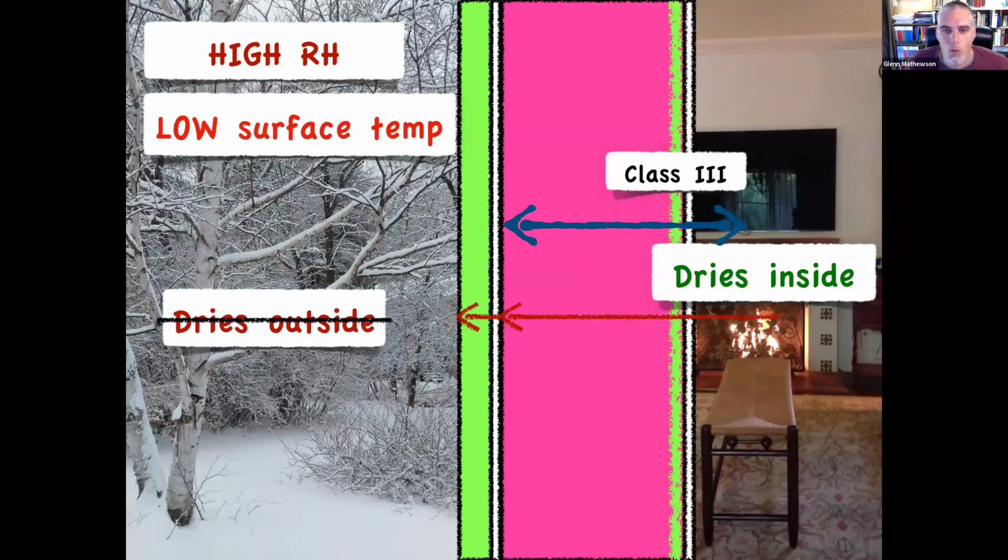But what happens now? Hey, let's get thermally more comfortable. Let's increase the cavity insulation. We want to build above code, or maybe that's just what we have to build to meet thermal comfort requirements, Chapter 11 insulation requirements. Well, what did we do now?